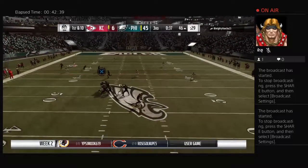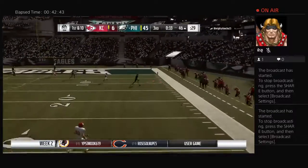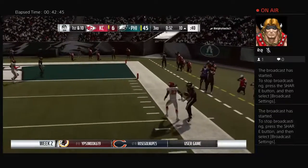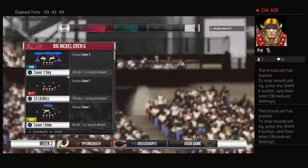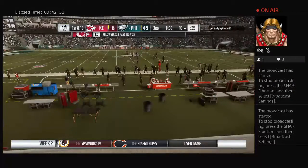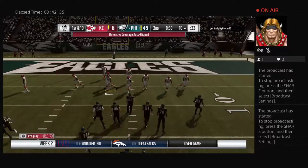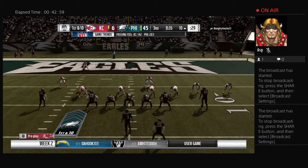After the interception, here's Rosen rolling to his right. Now he's going to throw deep right side. And this is caught right along the sideline. What a job of keeping the toes in bounds there. That one goes for 36 yards. So now following the big play, they've got a first and goal all the way down at the 10.